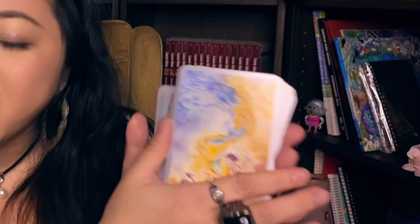Art pieces. Literally, look how many art prints I have. Wow, can you imagine if an artist was selling this size print, they'd probably sell it for maybe $1 to $2 each. But I got this whole deck for, I don't know, maybe 20, 30 bucks.